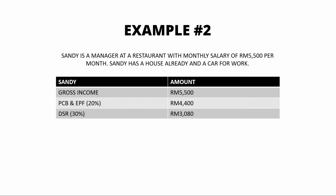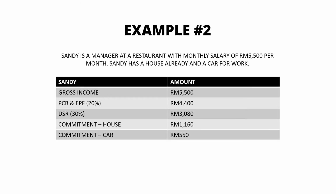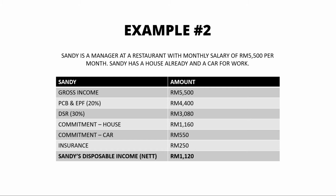And then we deduct her DSR from the bank for the other expenses, which leaves Sandy with 3,080 ringgit. And she has a house, and now she is paying an installment of 1,160 ringgit. And for her car it is 550. Including insurance, it comes to 2,050.